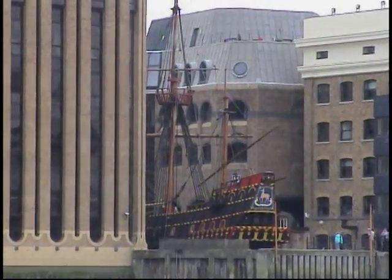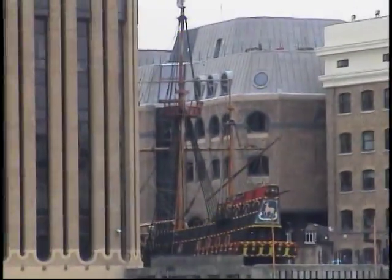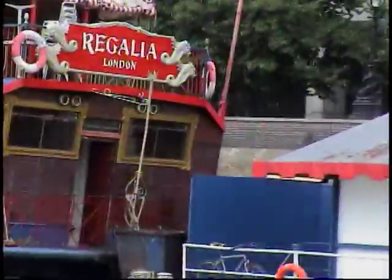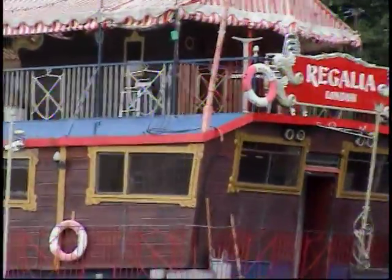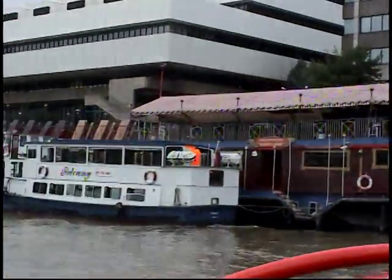To our right, the Regalia is a floating restaurant and nightclub. Now look past the Regalia to our right, you have the White Building. The White Building, Mondale House, the new home of the Overseas Telecommunications Centre. And ladies and gentlemen, just keep looking at that building. Look at the building over there.